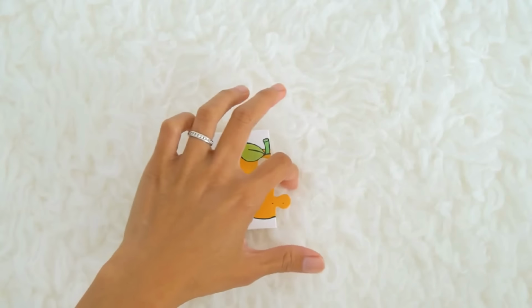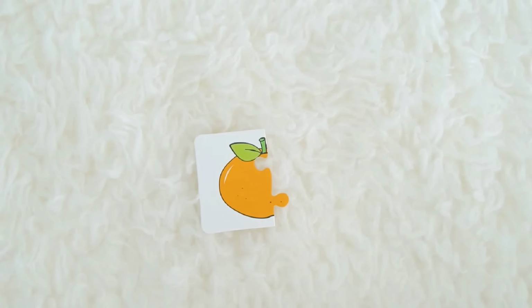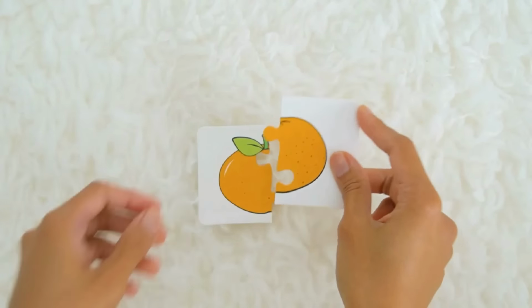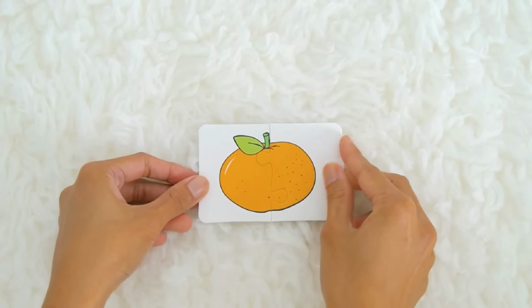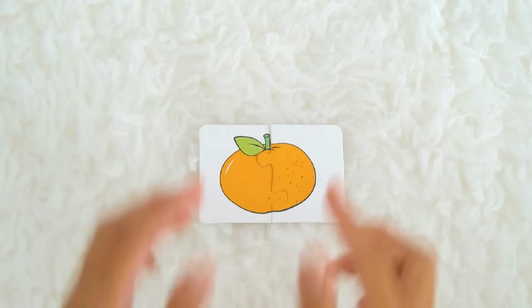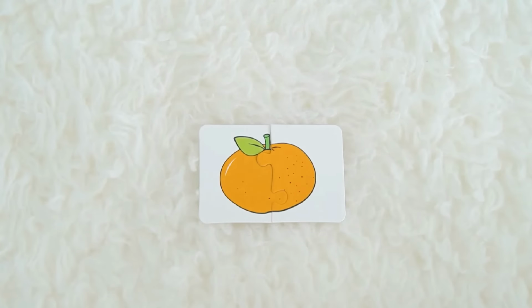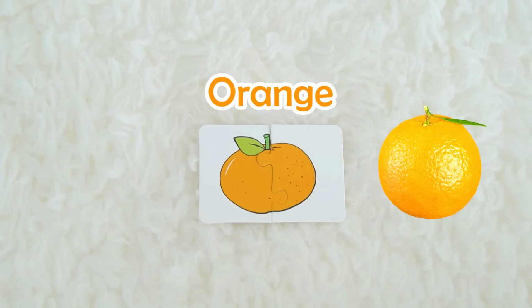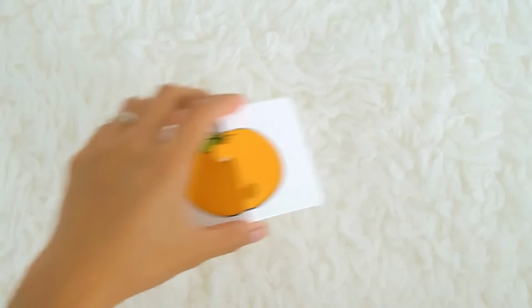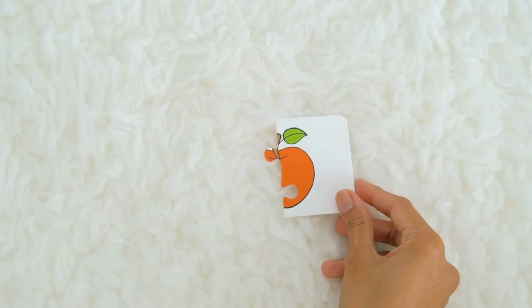And it's orange. Do you know a fruit that has an orange color? This is an orange. What color is the orange? Orange.